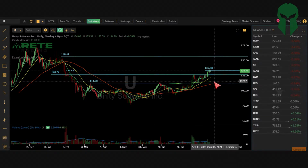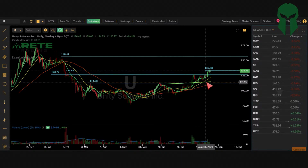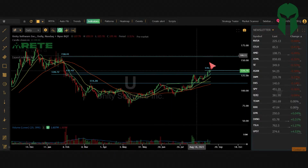The 50 is going to cross the 200. You're going to have a golden cross instead of the death cross we just looked at. These moving averages are starting to separate away from themselves, so it's possible that this can go higher. I would definitely be looking at this. There could be 20 points here.